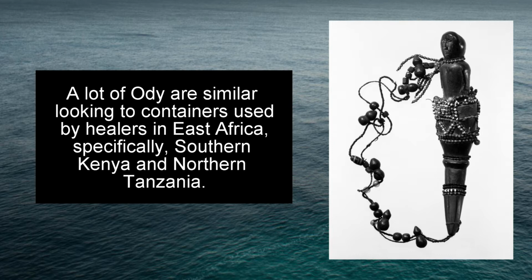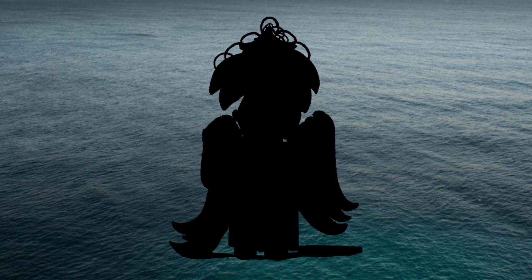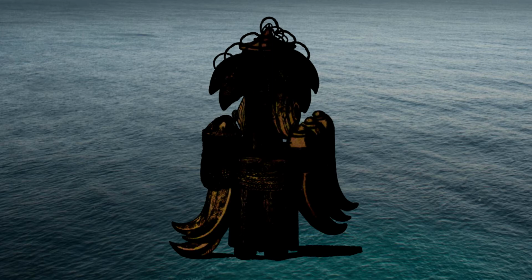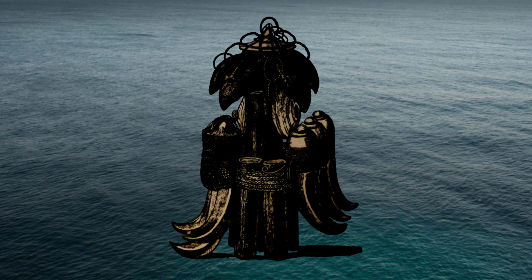And speaking of which, Number 2. There exists a class of ODY that contained immense magical power, all of which have been eradicated off the face of the earth. The only image of one is this drawing made in 1833. These incredibly potent ODY were referred to as Sampy.